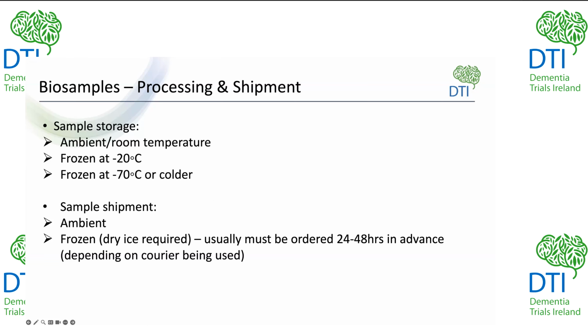Ambient samples will need to be shipped on day of sampling, as all central lab providers are generally based overseas. The frozen samples can often be stored for longer periods throughout the study, unless they're needed for safety assessments at screening, as I mentioned previously. When the time comes to be shipped, the courier will provide the dry ice for you, but this usually needs to be ordered 24 to 48 hours in advance, depending on the courier being used.